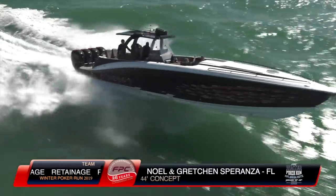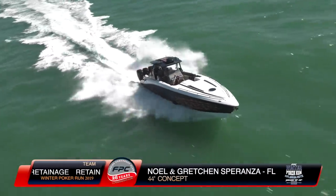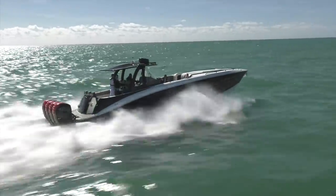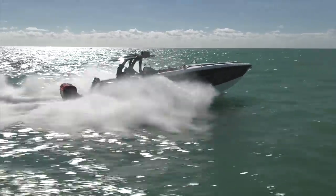And now let's visit with Noel and Gretchen Speranza in this big 44 Concept. Great looking boat, great riding boat, quad Mercury 400Rs. I had a chance to ride with them last summer in the Bahamas for one leg of the run.